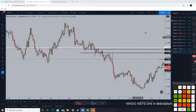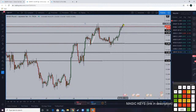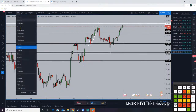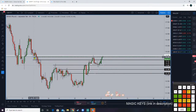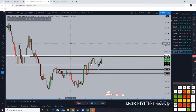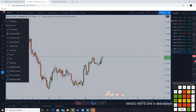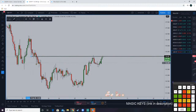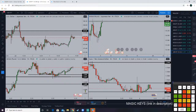And we can see that we have a rejection. So for me, I wouldn't take this. You see, it's still on this 4 hour resistance. I think I'm gonna stay away from GJ for now. I don't think I'm gonna take anything. It's still below this. I don't think it's sure to take it.